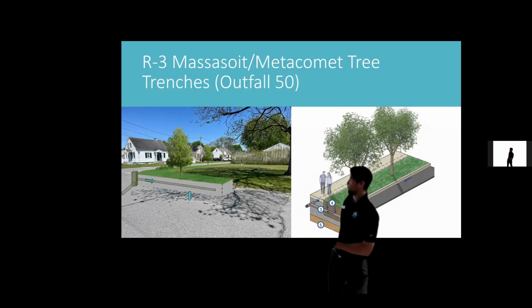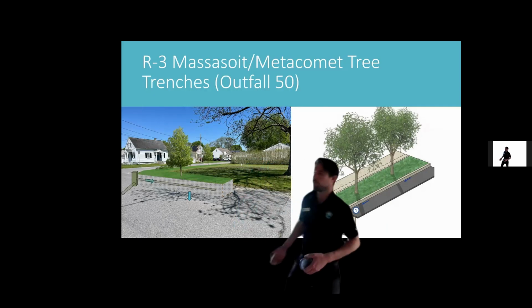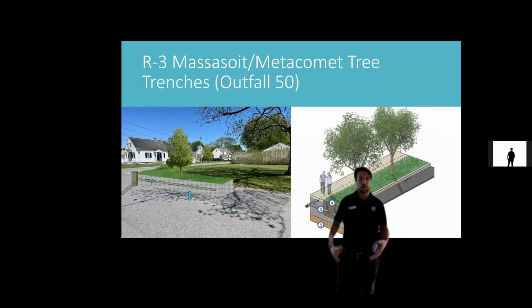So as far as what we would do here, propose an inlet here. Actually, no, that's an existing inlet. I'm sorry. So we'd modify this existing inlet. And what we would do is dig down maybe 4 to 5 feet, and fill this trench with gravel. What that does is provide storage, but allows for infiltration back into groundwater and recharge.